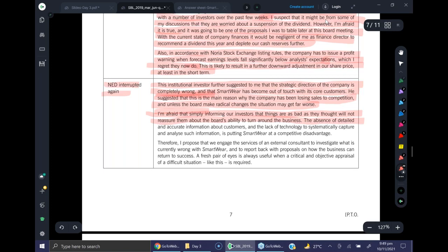The absence of detailed and accurate information about customers and the lack of technology to systematically capture and analyze such information is putting SmartWear at a competitive disadvantage. Therefore, I propose that we engage the services of an external consultant to investigate what is currently wrong with SmartWear and to report back with proposals on how the business can return to success. A fresh pair of eyes is always useful when a critical and objective appraisal of a difficult situation like this is required. All right, this concludes Exhibit 2.